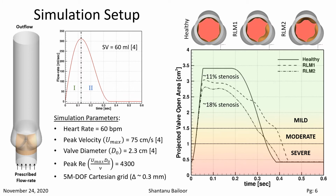In the first healthy case, all leaflets experience normal range of motion. The other two RLM cases have valves with one or two leaflets exhibiting reduced mobility. The time-varying projected valve open area for each case is illustrated in the bottom plot and is overlaid on the American Heart Association's guidelines for determining aortic stenosis severity. The two RLM cases result in very mild aortic stenosis, so less than 20%, which is critical for early detection of RLM.